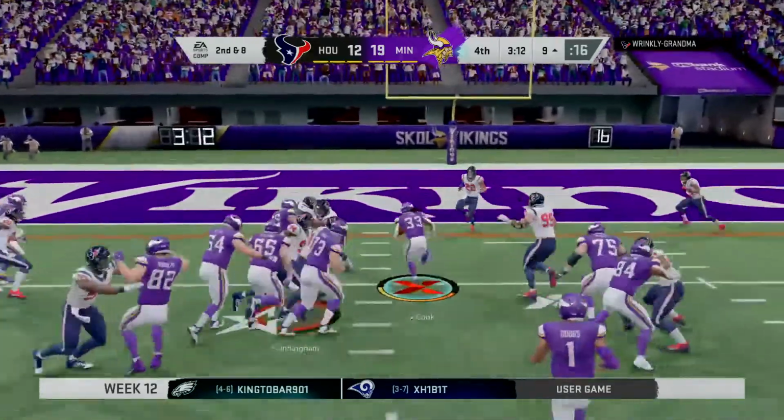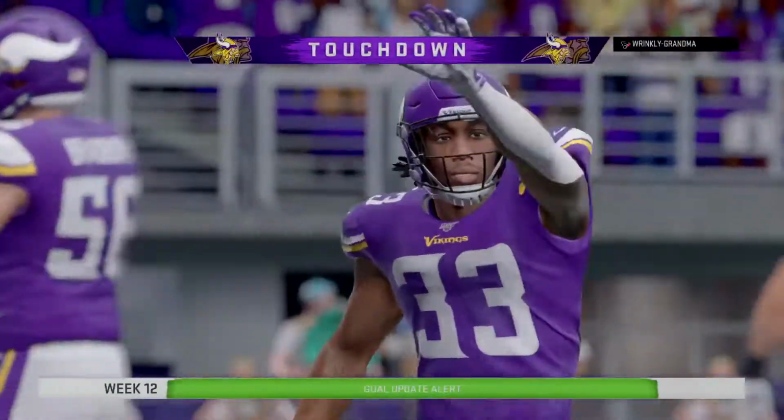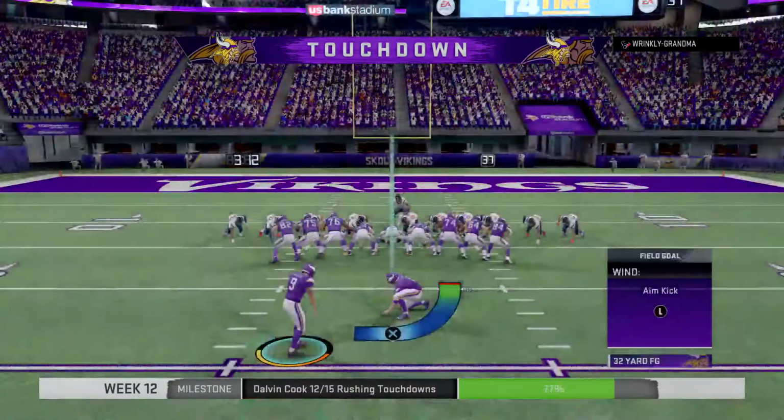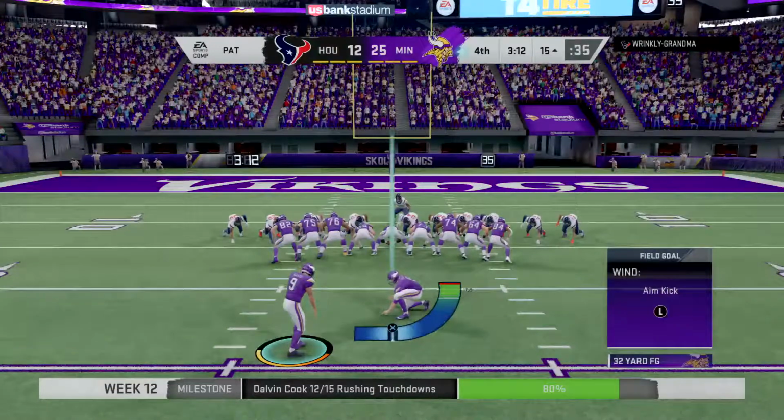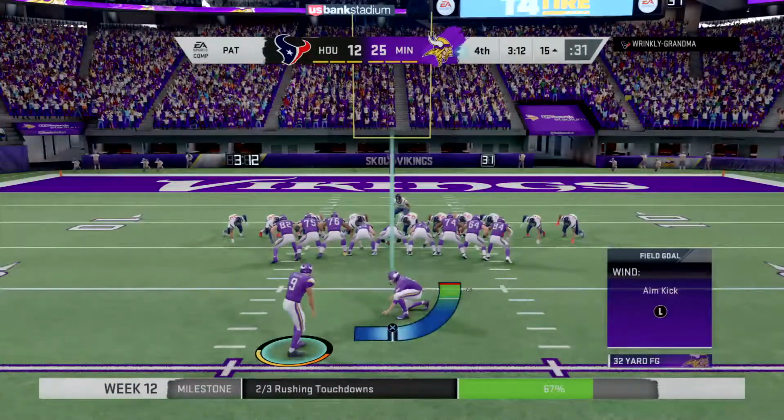They run with Cook. He's been busy tonight. And he'll get into the end zone. Touchdown, Minnesota. A 9-yard touchdown run. And the Vikings are going to widen that advantage. He's got the hat trick.